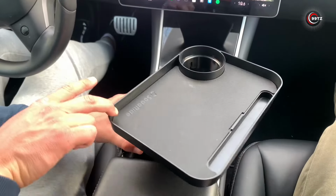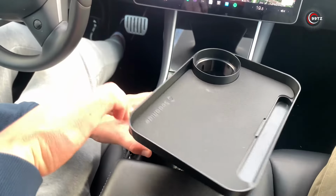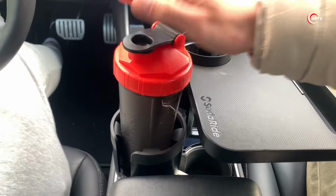Its 360-degree rotatable tray lets you find the perfect position, and the anti-shaking spring plate and U-shaped groove keep your beverages secure, whether it's a large bottle or a mug with a handle.